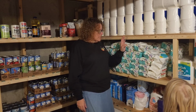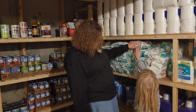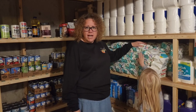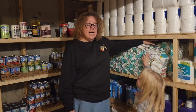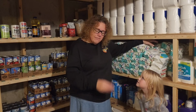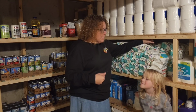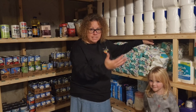Okay, so we also have diaper wipes. These stack 1, 2, 3, 4, 5. Some are 6 high, most of them are 5 high, and they go 2 back. And some are 4. Yes, some are 4. I literally have 42,000 diaper wipes.